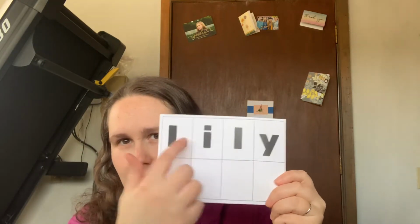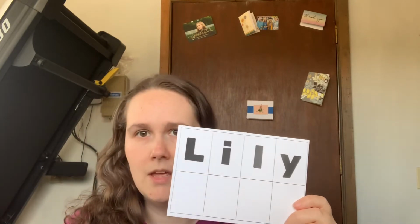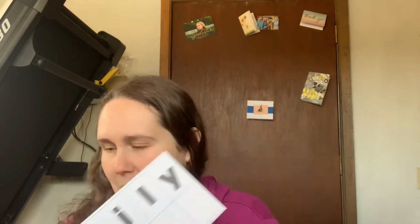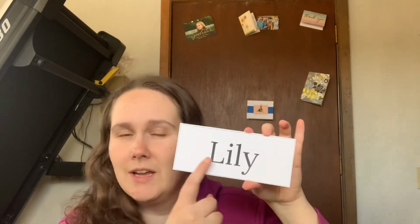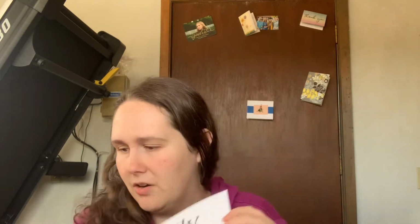And then I have this card. I printed it on cardstock, but it's just got the letters of her name, and she can take these letters that I have for her and line them up and match them up for her name. So I created that. And then this is a bookmark that we are going to, not really a bookmark, but like a name tag. So I'm going to have her decorate this if she wants to, and we can hang this in her room so that she can see her name there.